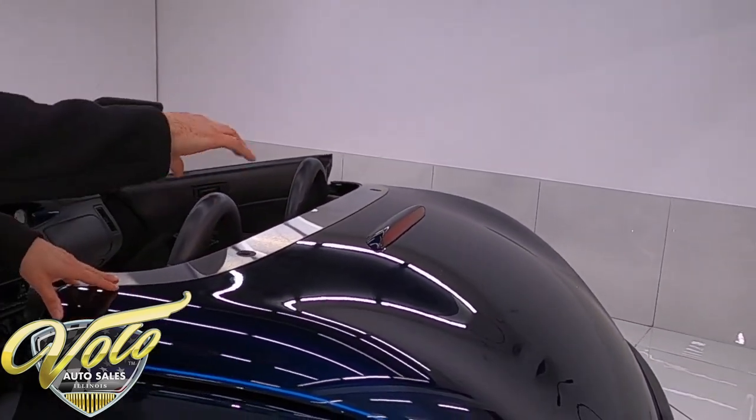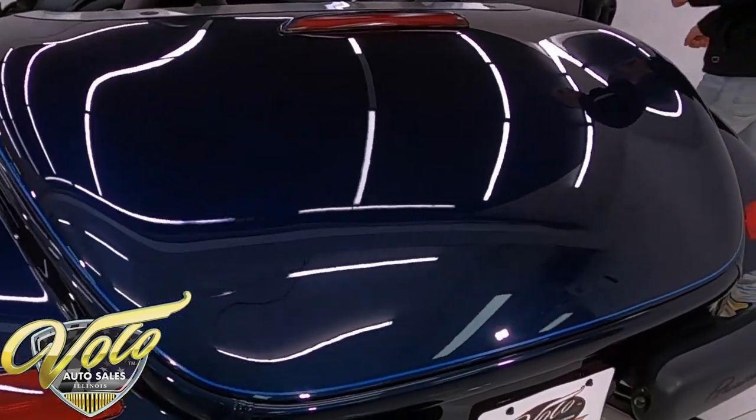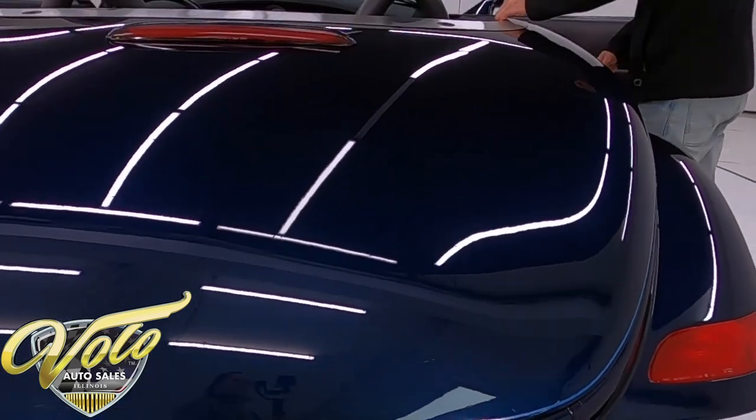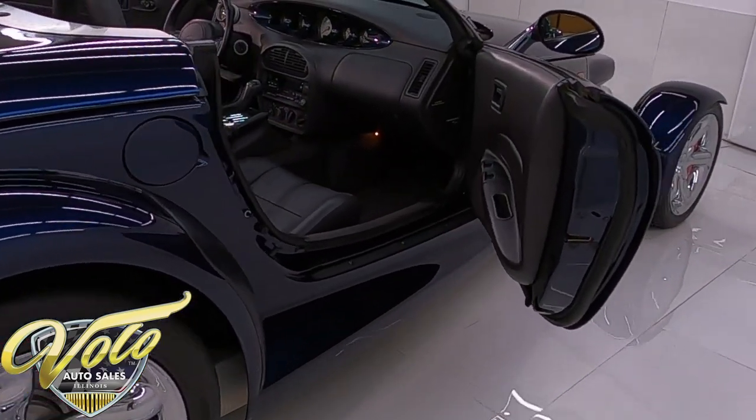Now, they did make those little trailers that you can pull behind these. This one does not have that. I have seen them out and about. If you are looking for one, they are out there available for sale secondhand.